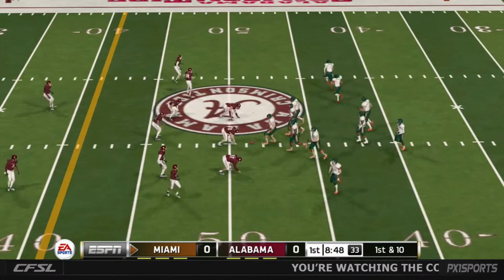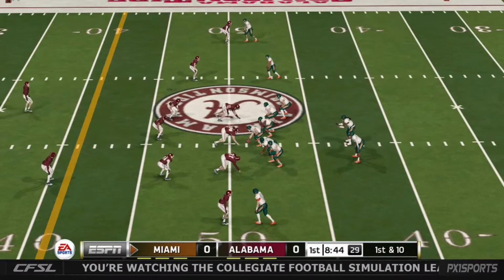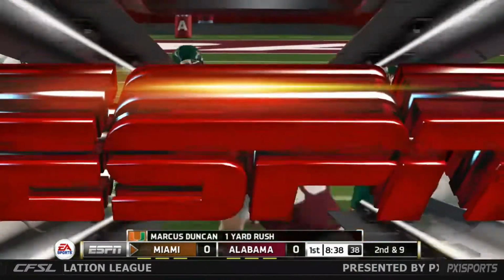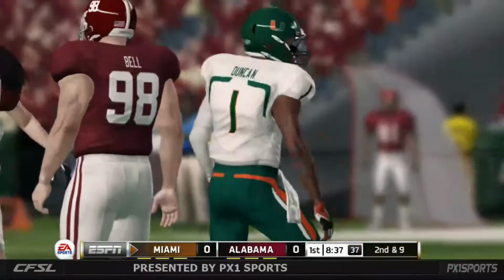Well, he's a big play receiver. We all remember the game against Alabama last season where he had 3 touchdowns in the fourth quarter to bring Miami back from behind. Run up the middle there by Marcus Duncan, and he's quickly brought down after a gain of just 1. Looks like Alabama early on, we see Jeremy Mosley there with a big hit.